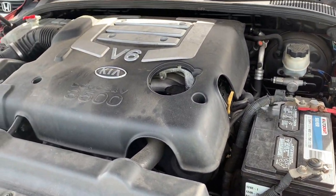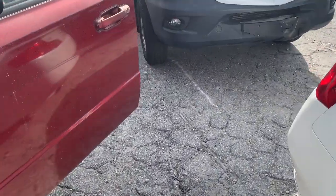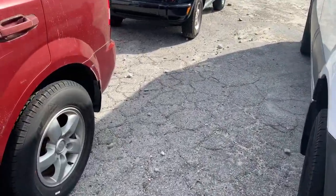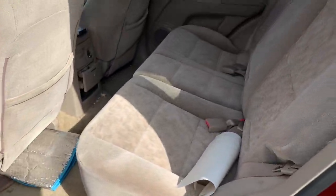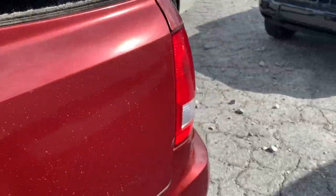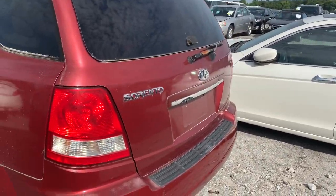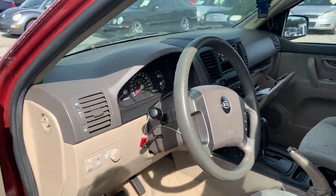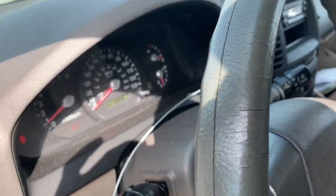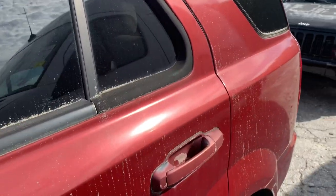I don't like that. 06 with 166. The interior looks good though, but that tick is a little too loud. Y'all hear it? I gotta check the oil, but I'm gonna just keep it moving for right now. I ain't gonna even mess with it. I don't like the way it sounded.